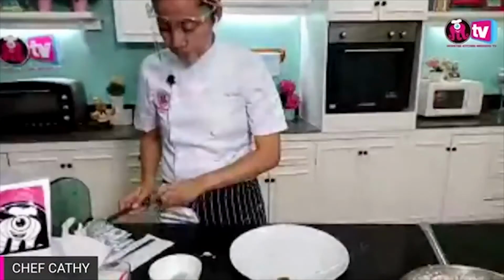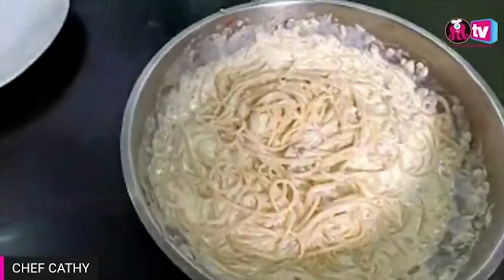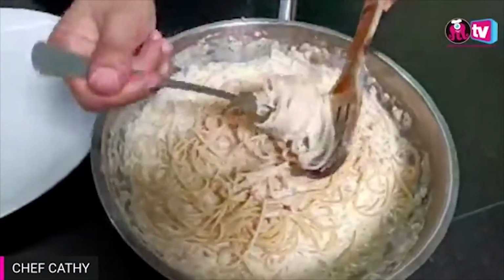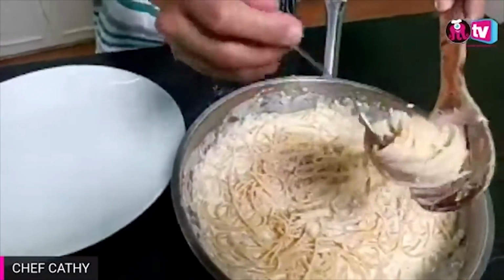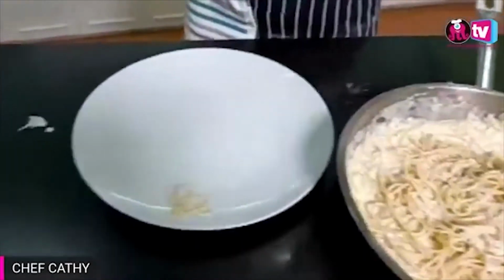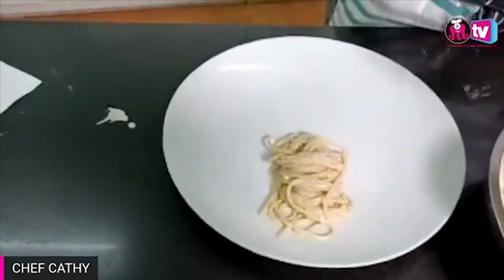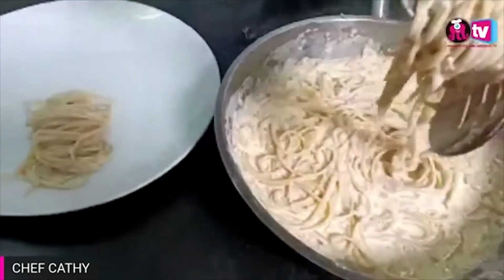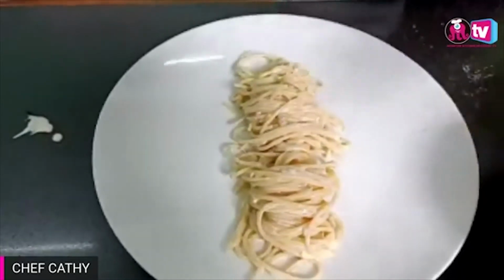So let's start plating. So we'll use a big fork, and slowly plate it. Okay, just put a little.